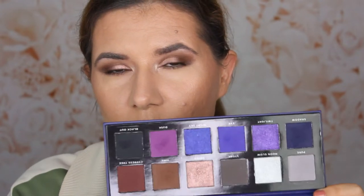This is a very in-your-face shades palette. And sometimes maybe you're scared of buying this kind of palette because maybe you really want it, but you don't know if you'll be able to use it every day or how many makeup looks you can create. Today I'm going to make two, one for daytime and one for nighttime.